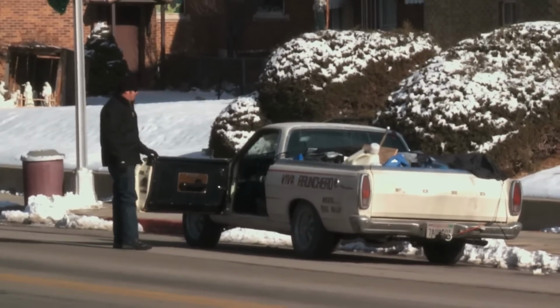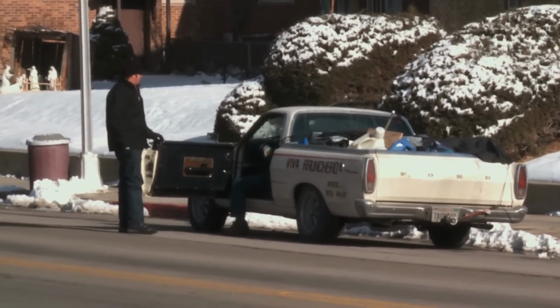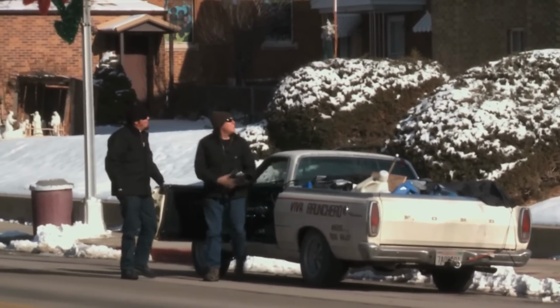This is getting old. I like how I broke the window and you're the one having to climb out of the car. I'm excruciatingly aware of that. No, that's a Muffler Man.